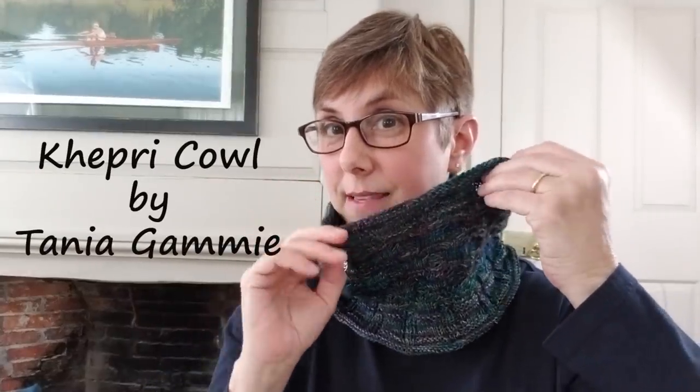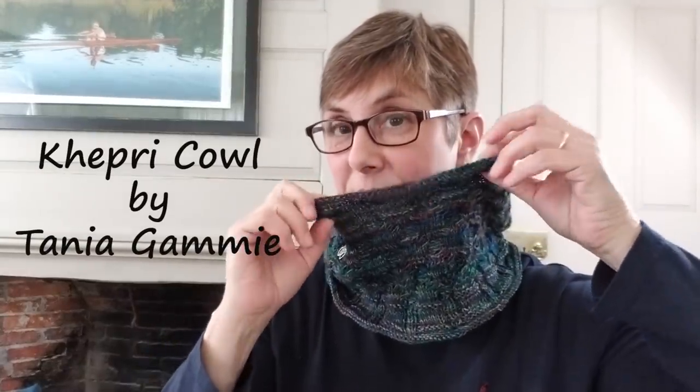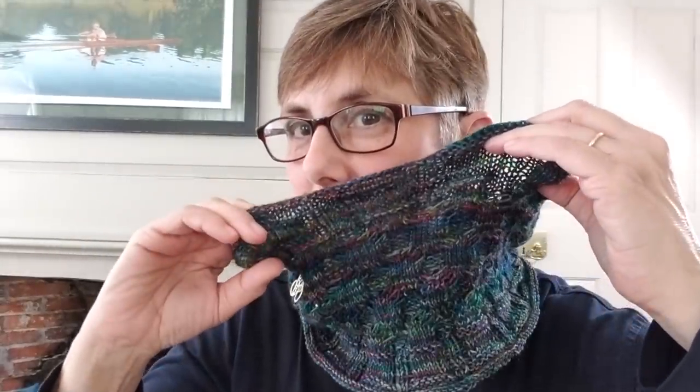Finished objects. Well, I am wearing the very first one. This is the Capri cowl, and this is by my friend Tanya Gammy, and Tanya did this beautiful cowl. It's called the Capri, and it kind of has a scarab pattern on it. Isn't it just gorgeous? I love it. So it's a double long cowl, so I've just wrapped it around. I didn't block this or anything yet.